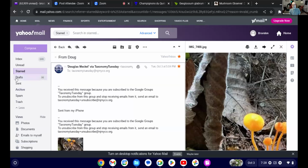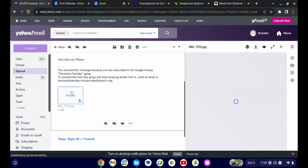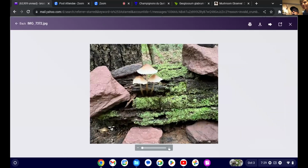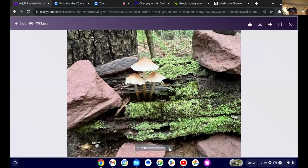It would. Okay. And these were just picturesque the way they came up. And this was, I think, in the local park. Another smaller one. That is a nice photo.